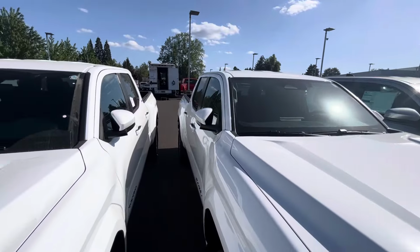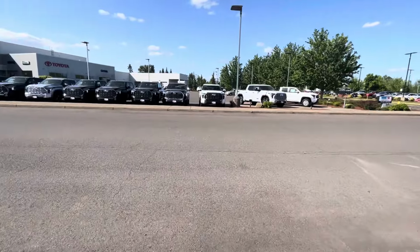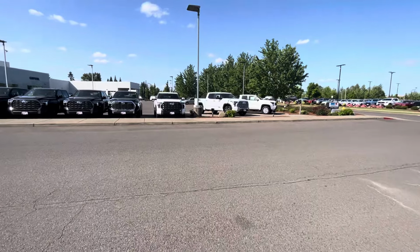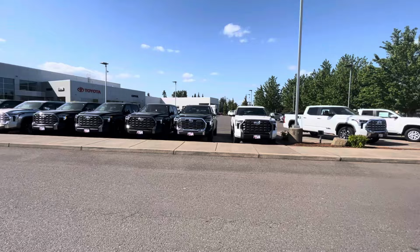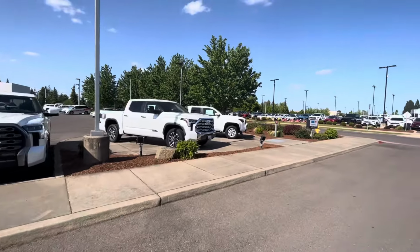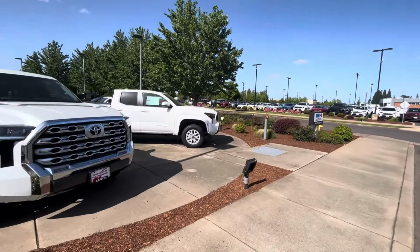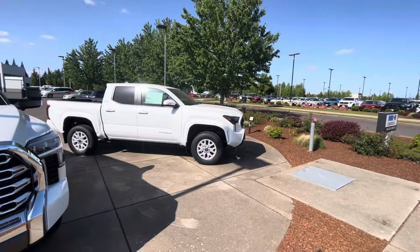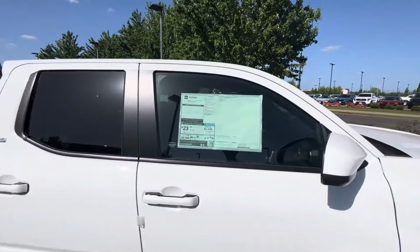So yeah, you got two of these ones here. So we'll go across the street because they got a couple more, but I just wanted to get out here. They got some Tundras over here. Look like they're collecting dust. We might do a little Tundra video. We haven't did a Tundra video in a minute. So pretty quiet out here today. It's Friday, so people are probably just now getting off work and trying to figure out what they're going to do. So here's the SR5 again, another one.